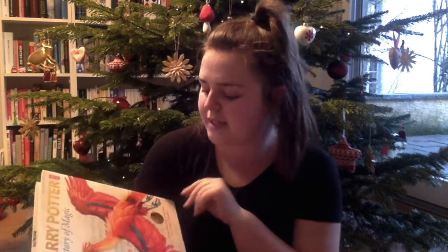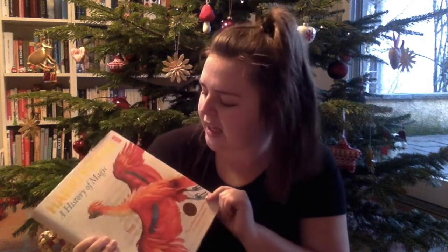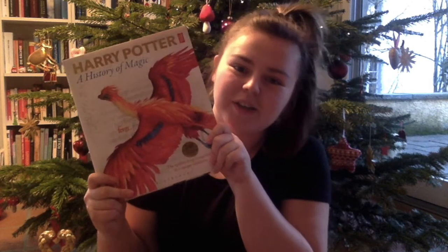And then the other Harry Potter book that I got was obviously the History of Magic book that accompanies the exhibition that has been going on at the British Library in London for the past few months, I think. Unfortunately, I won't get a chance to go there. I actually looked into whether I could go while I was home for Christmas, but it was sold out on the days when I got back, and then it was closed over Christmas and New Year, so there was no way I could go. But I have this book, so at least I can read this and feel like I went.